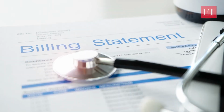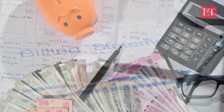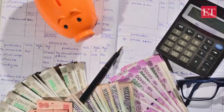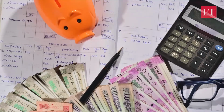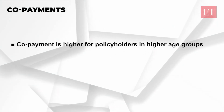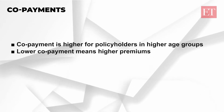Number 5. Co-payments. Co-payments mean that you pay part of the claim in some medical situations while the insurer takes care of the rest. Say you have opted for 20% copay. Then your insurance provider will bear 80% of the claim amount while the rest will be borne by you. Normally, co-payment is higher for policyholders in higher age groups. If you opt for a lower co-payment amount, you will have to pay higher premiums.